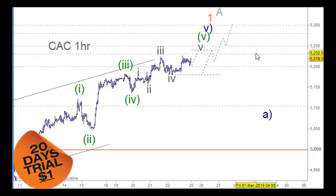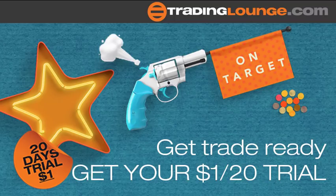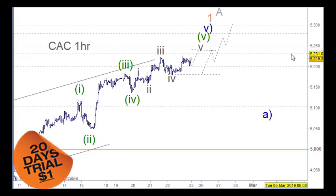But what I'm suggesting here is that the 5,230, which would be subgroup 1, the top of subgroup 1, if that develops a tested support, then you know that the market's going to push higher.